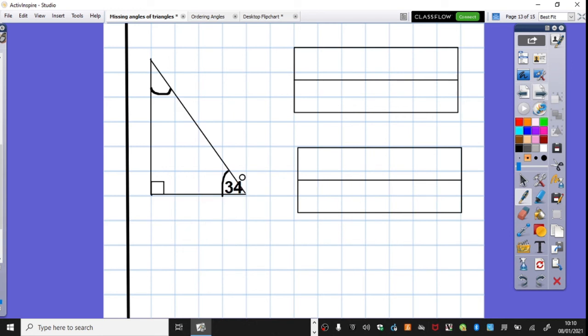And another one where we need to use properties of a triangle. Have a good look at this one. We've been given one angle. Is there any way that we know the size of this angle? What type of angle is it? Thinking back to last week, absolutely correct. It's 90 degrees because it is a right angle. So actually, we're left finding this missing angle.